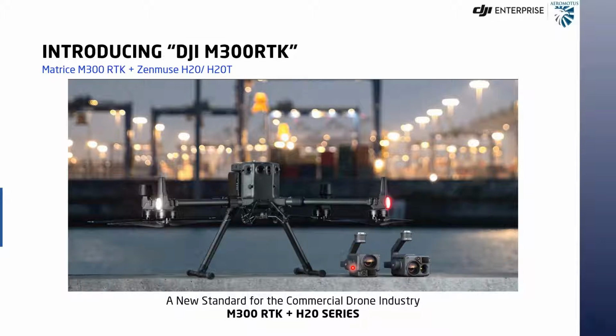H20 is basically the visual RGB payload, which is a hybrid quad sensor. It has a long range finder, as well as obstacle avoidance and other sensors, which I will take you through in the next slides.